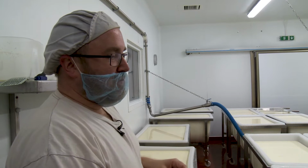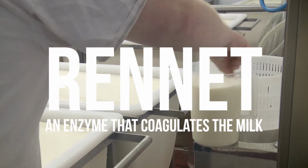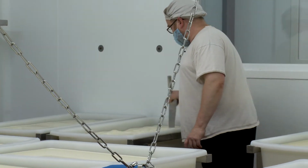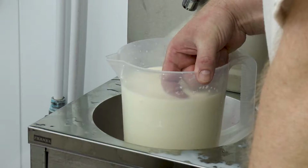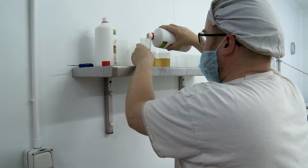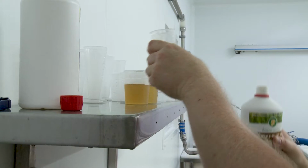So at this point, we're going to do a rennet test on 2 litres of milk, and that way we can adjust the rennet levels slightly if we need to, for the whole batch. What we're looking for is just looking on my finger, as I pull it up through the milk, to see how the milk's reacting. So today we're going to go with 80 millilitres of rennet for every 200 litre vat.